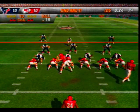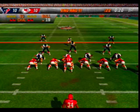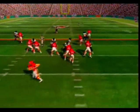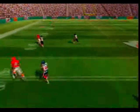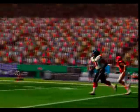Houston goes with a four-man front. On the carry, fakes the handoff, going long, almost intercepted. He deflected it just in time to avert the completion.